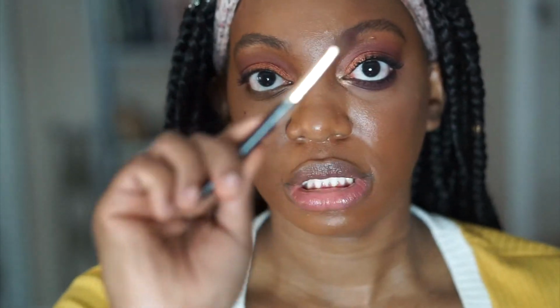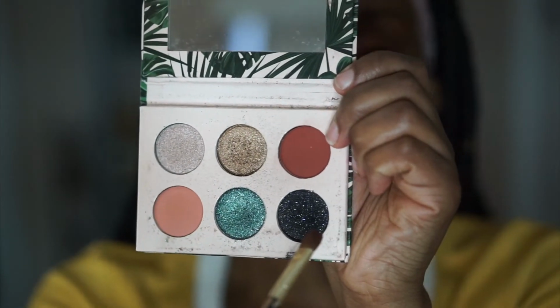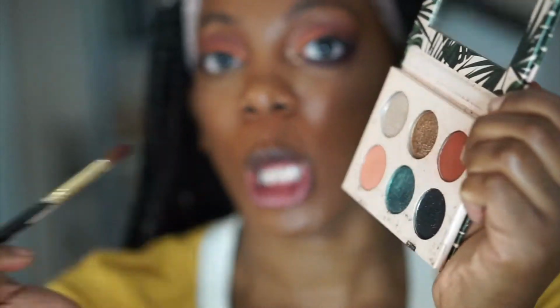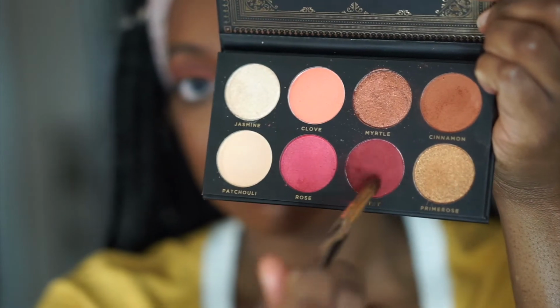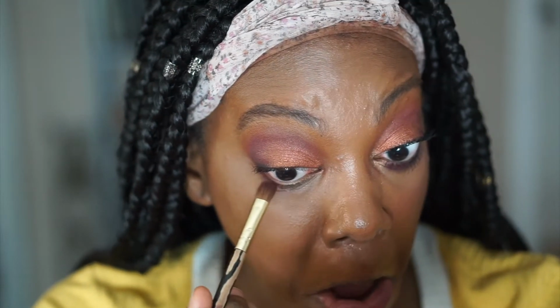So I basically took this little flat shader brush and I dipped it just a little bit into Loungy, because this thing is way blacker than I thought. And then I went into Poppy from the Ace Beaute palette. Then I rubbed that underneath my eye.